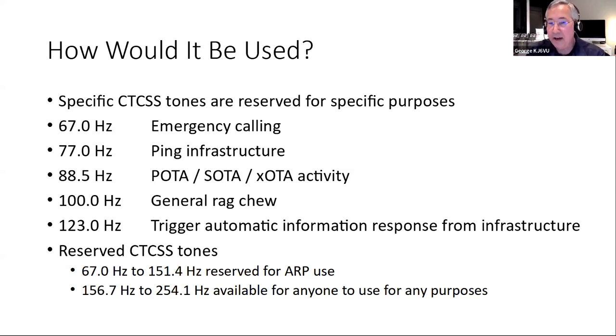88.5 would be the on-air activity tone. SOTA, POTA, lighthouses on the air, whatever you want to do, Walmart parking lots on the air. The idea behind that is that if you want to find people who are actually working or looking for contacts, then you could silence your radio until there's an 88.5 decoded, and then it could say, hey, there's somebody on the channel looking for contacts. So all these techniques are ways to keep your radio muted until a certain kind of traffic comes along. We would reserve 100 hertz for general rag chew. So you could do that without any tone, of course, but 100 hertz for rag chewing.